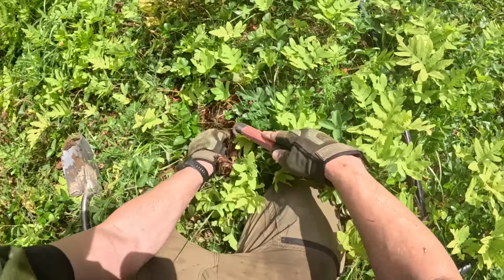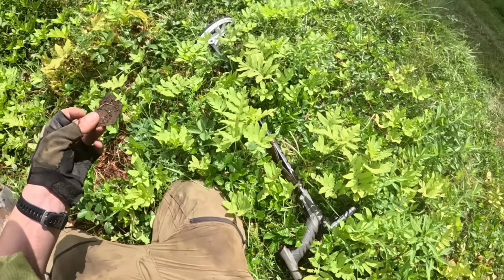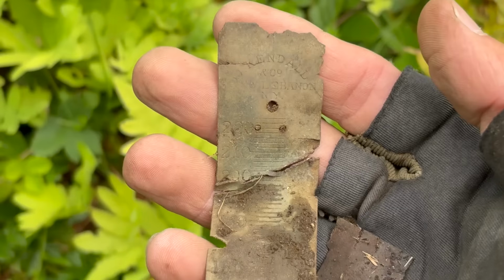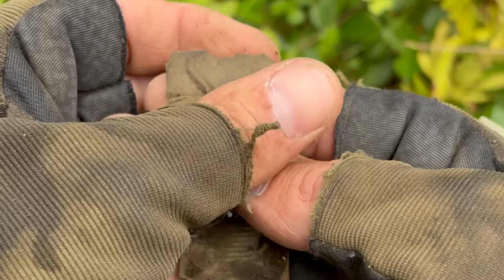Grab it with my fingers, I think. I don't even need a shovel. What is it? Oh, nice! That is actually an awesome find.